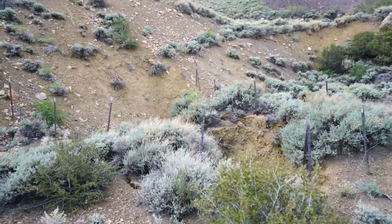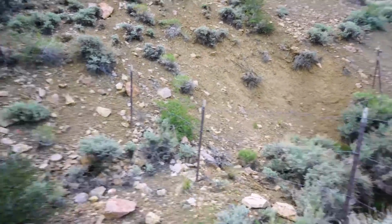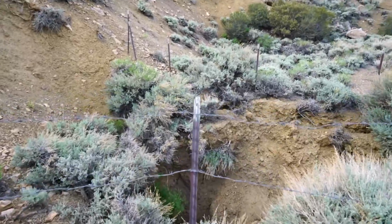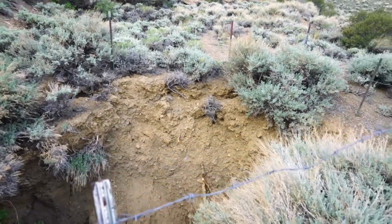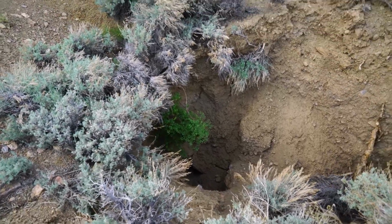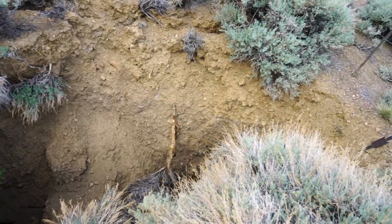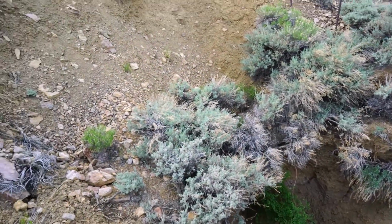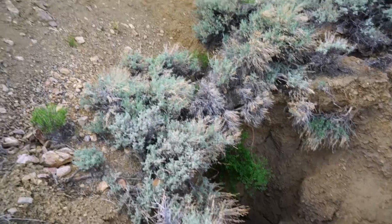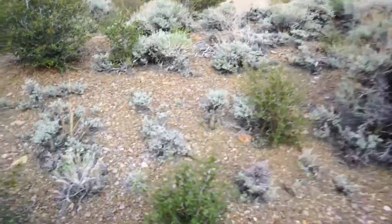Oh wow. Yeah, this is it. This is the collapsed section. Look at that. Yeah, it's totally gone. There's no way we can get past that point right there. That's tragic because it probably dives into solid rock at this point, given the steepness of the hillside.